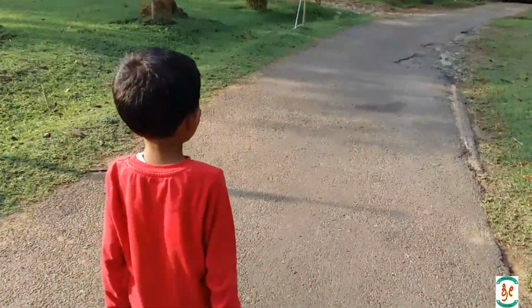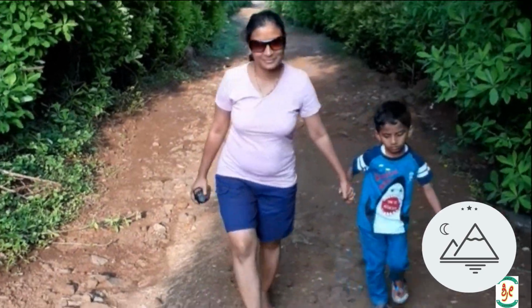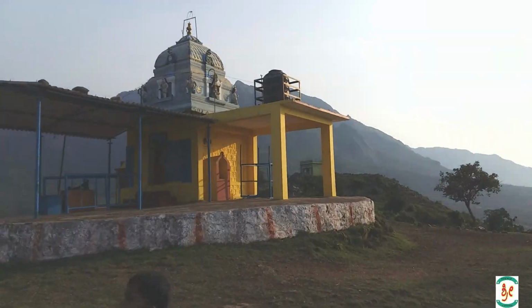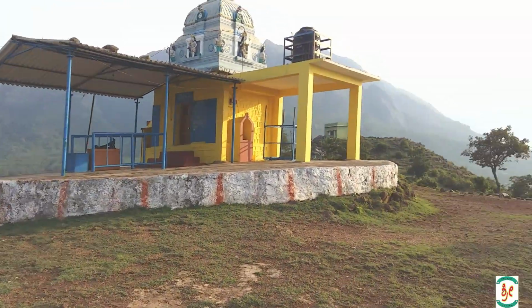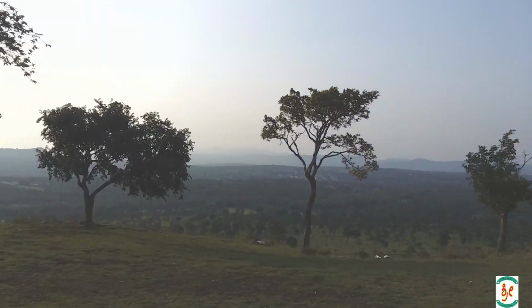This is Kishan with me, who is trekking all the way to the top, and Karan was with his father. So both of them trekked by themselves and came up. This is the Murugan temple that was there atop the hill.